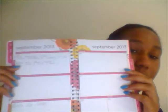I like for it to have the month, so that when I have big assignments or stuff that's due in a while, I can put it on the month page, and whenever I flip the page, I'm like, oh, okay, that's there. And then I also like for it to have the dates like this, so that I can write in each individual day what's going on, what's due, and when it's going to be due. Because a lot of planners don't have it.